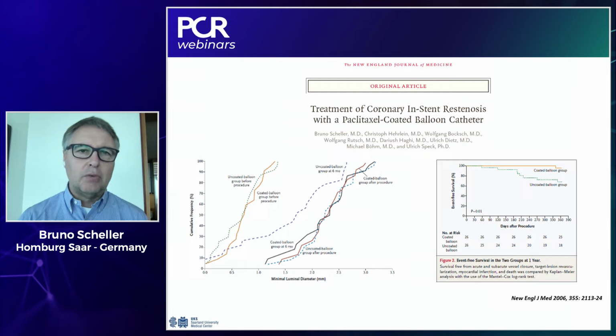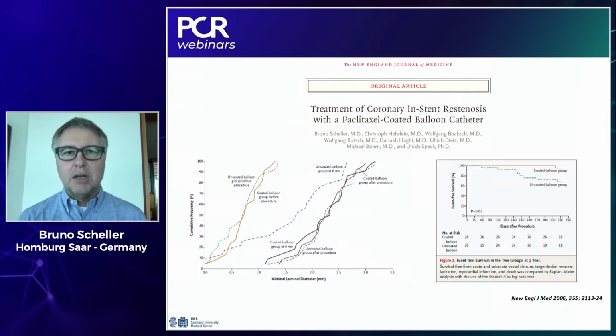And we had this issue with bare metal stent in-stent restenosis at this time. And bare metal stent restenosis was the perfect target for such a first-in-man trial because it was the indication which is safe because there's already a stent in there. You have neointimal proliferation, which is more dominant with BMS than with DES. So this means if we have a too high drug effect for this first-in-man trial, we are on the safe side because there is lots of tissue already there.